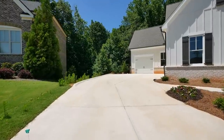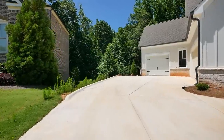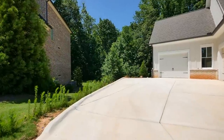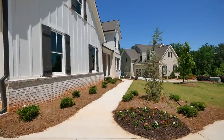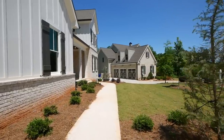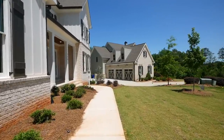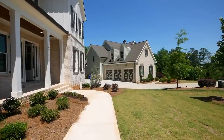This one was built in 2022 and features 5 bedrooms, 4.5 baths, owner suite on the main, 3-car side entry garage. It sits on the basement, and it's approximately 4,164 square feet, not including the basement. The schools serving this community are Still Elementary, Lovinggood Middle, and Hillgrove High.